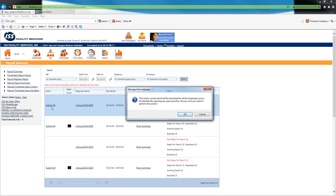If I submit all and this pay group had 50 timesheets, guess what the approver is going to have to do? They're going to have to go in 50 different times to reject a timesheet. So that's something that surely your approver doesn't like getting a phone call about, but more so, Tiana and I don't like getting that phone call either, of having to go in there and open up timesheets just because someone wasn't really paying attention. So just keep that in mind.